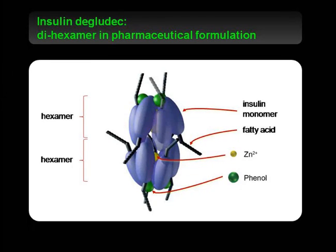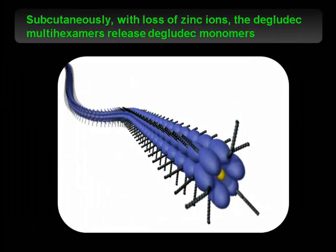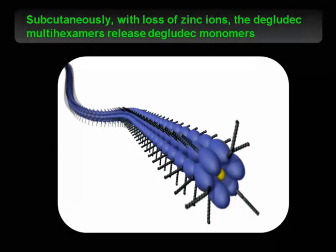Phenol, of course, is a normal part of insulin preparations and has been for close on 80 years now, so that's not new. You'll notice also the zinc sitting in the middle, which actually allows the hexamer to form in the first place. Now, when you inject this into the subcutaneous tissue, the effect is that the phenols diffuse away quite quickly, in fact. And the result of that is that it combines to form these long chains, which you'll realize now, when they dissociate from their ends here, will actually give you a constant delivery of insulin over a long period of time.